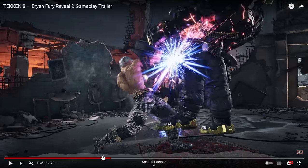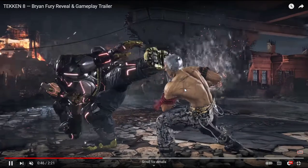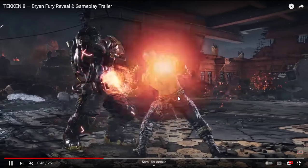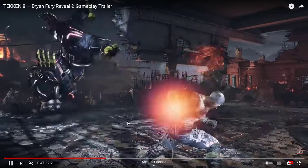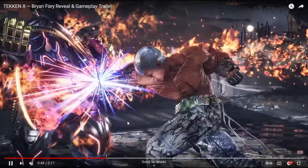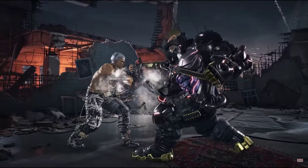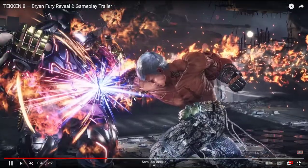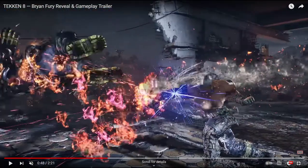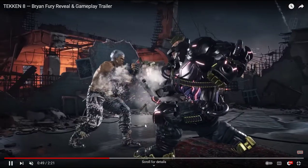So all the blue sparks in the game, of Bryan specifically, have been changed to the flames, which I am super in approval of. I love it. It's cool. Boom. Was good. Very good. Attention to detail too. It's flames when he punches, and then as soon as it hits, all steam, and then he cools off. Very, very good attention to detail.